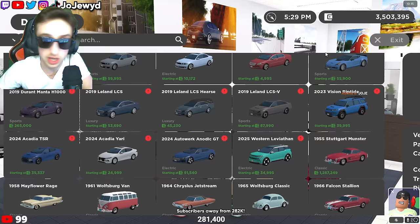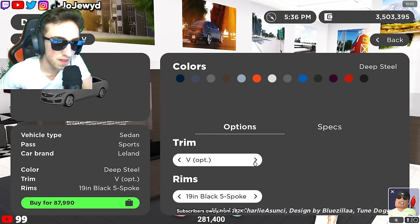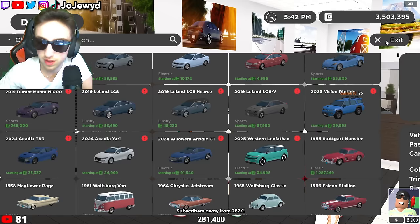We got the regular CTS right here. You get the V Sport Premium, which is pretty cool. 72 grand for that, bro. Just buy the freaking V at that point. I'm honestly gonna buy the V though, for sure. I don't know if I can get blacked out, but I kind of like, I don't know. It's hard, bro. The black looks so much nicer. You're paying 10 grand more for the blacked out trim. I probably won't go with it.